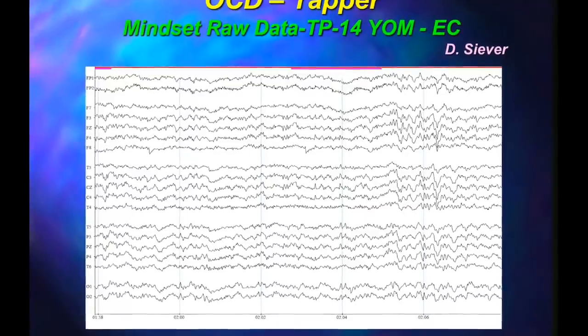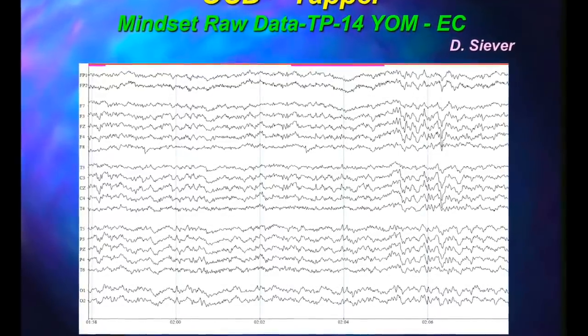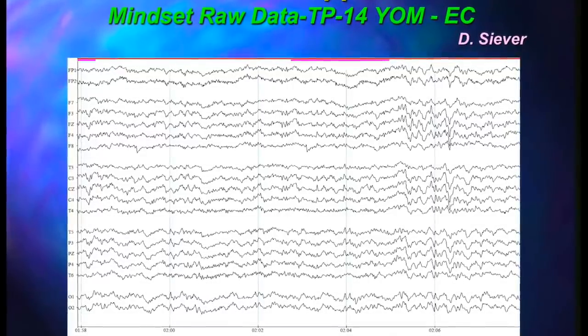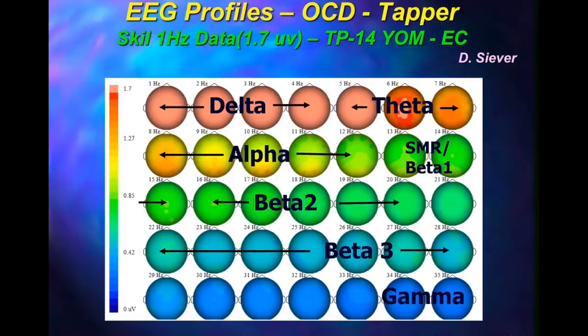I see a little bit of delta activity getting in there in some spots. On the right-hand side, more so we see it. But mostly it's fairly choppy. Now, when we process it on the microvolt scale, first of all, what we notice is that he's at 1.7 microvolts, which is very low. He has very low activity. But we're also seeing very slow activity with a focus at 6 hertz right down the middle, which is the cingulate area. And that's tied to his tapping problem.